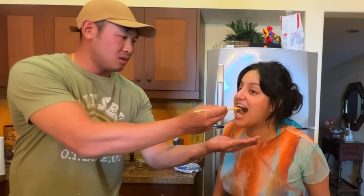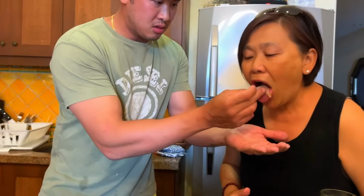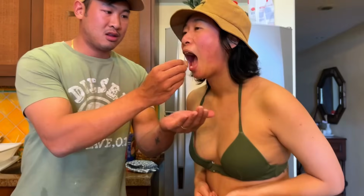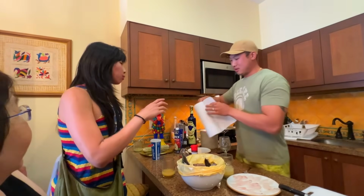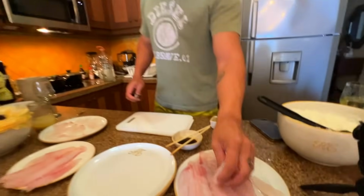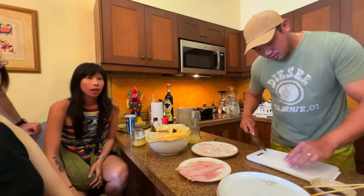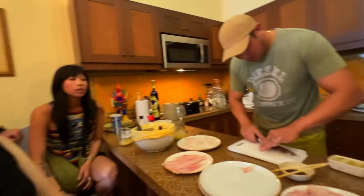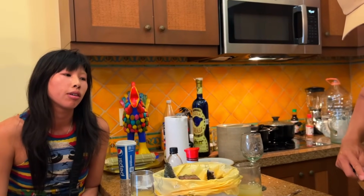Very good. Straight into the mouth. Is it good? Is it actually good? Yeah, I haven't tried it yet. I'll eat the end. It's kind of firm. It's really chewy. It's good. It's a little sweet. It almost has like, I feel like it's almost a little bit like raw.